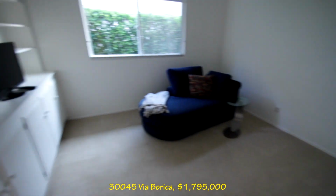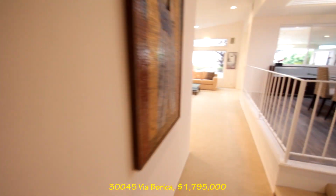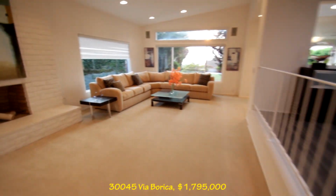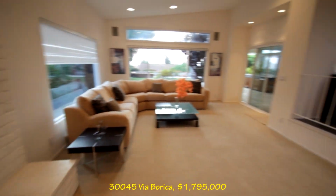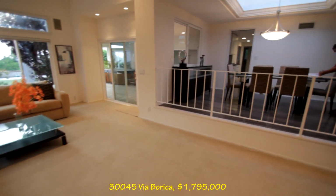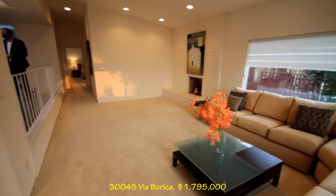So on this side, we have 1 bedroom. Full-on living room with fireplace. Nice big room, vault. Looking back the other way through our dining to the kitchen. Some view from here. This is a beautiful room. So we're right at sunset.